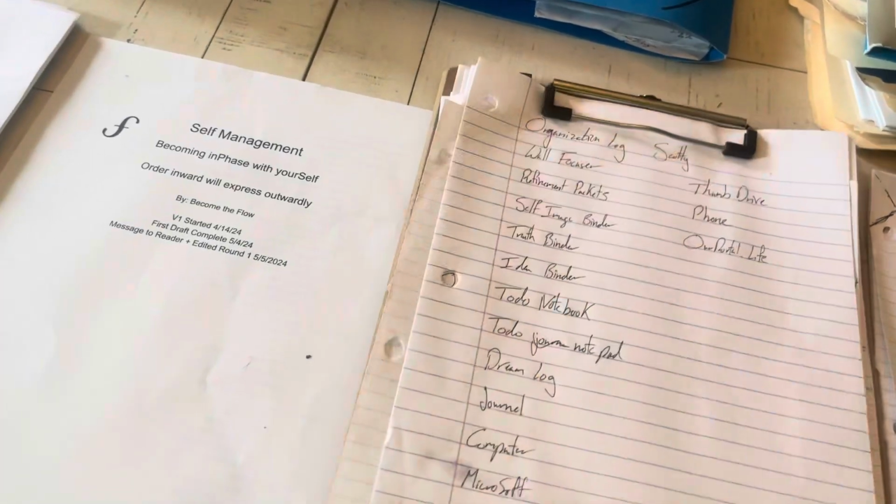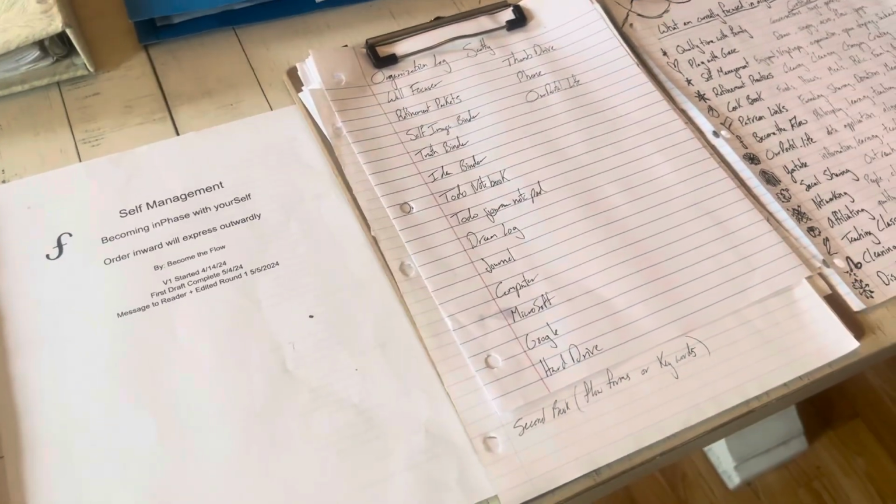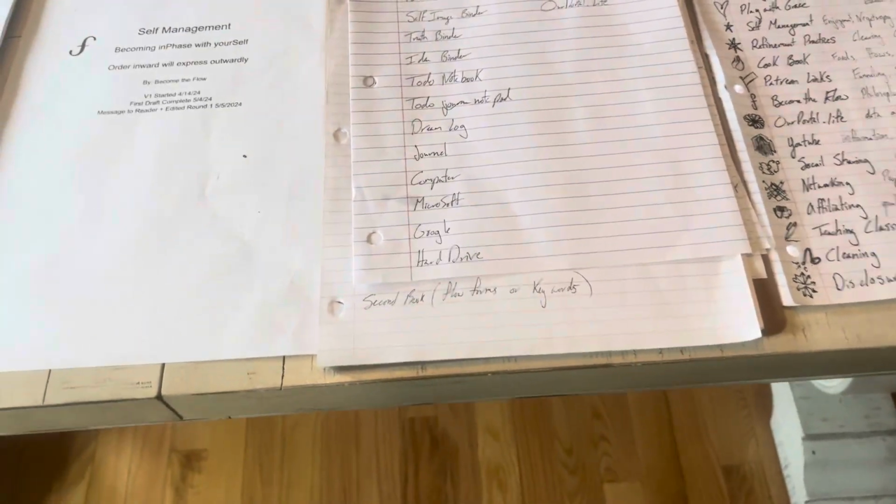Then we have our clipboard. This is so we can take our daily jottings, anything we want to organize, so we can write down when we're outside or on the go and have a platform to write on, our own personal table.